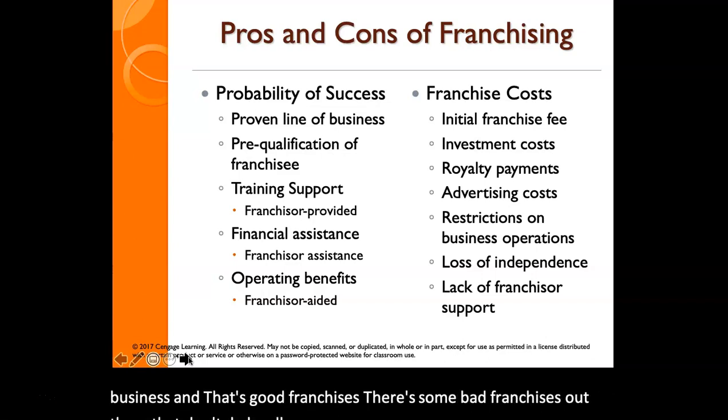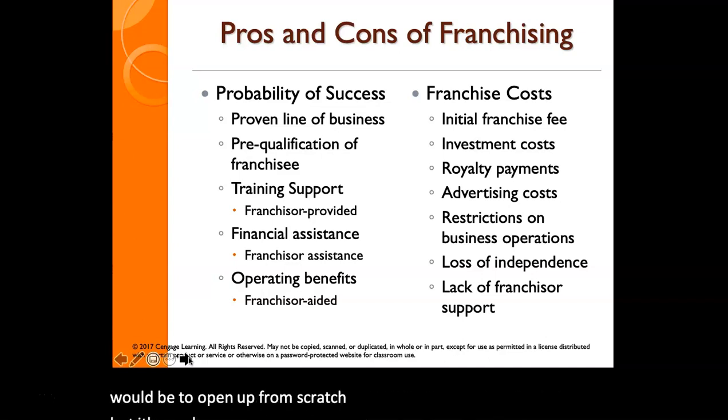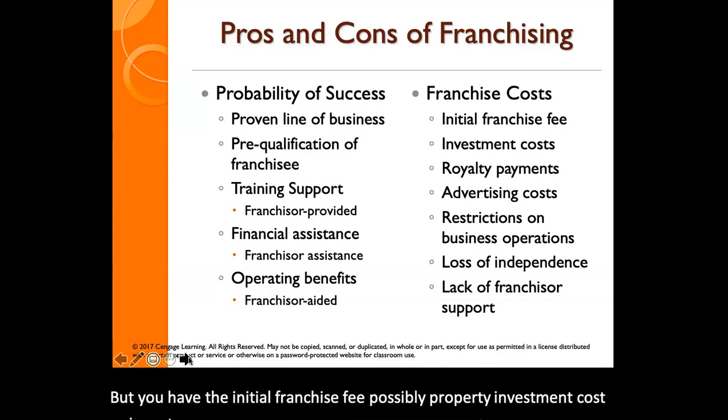So what are some of the downfalls or disadvantages of franchising? Well, one is the cost. It is very expensive. It's much more expensive to purchase a franchise than it would be to open up from scratch, but it's much quicker. But you have the initial franchise fee, possibly property investment cost or inventory cost. You have royalty payments, so not only do you have to pay the franchise fee up front, but you pay an annual royalty, usually on net sales.